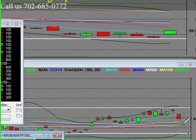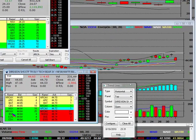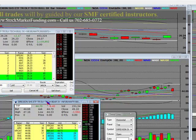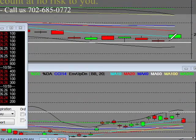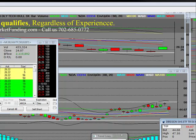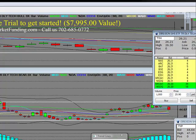Then when we get down and test these moving averages, SMF Street Traders, we'll start getting purchases in here on the bear. So we'll continue to let the bull run, and as the bear comes down to very good prices and tests these breakouts at these moving averages, let's move this out of the way, SMF Street. Let me show you what I'm talking about.